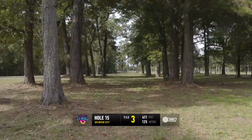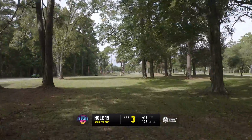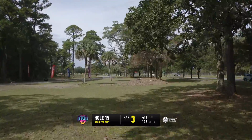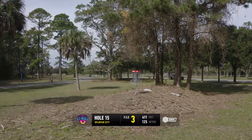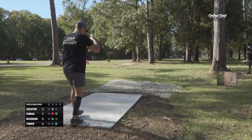This is a hole right here, Philo. This is a tough one. This is very favorable to the lefty or the power sidearm player. The righty backhand really has to shape an amazing shot because there's not a lot of airspace to work with. You've got some ninja branches right in the main part of the gap where you'd want the disc to fly. There's kind of a roller line, but not really. It's just a tough shot.